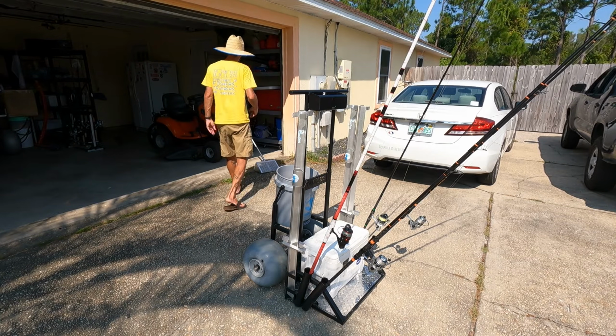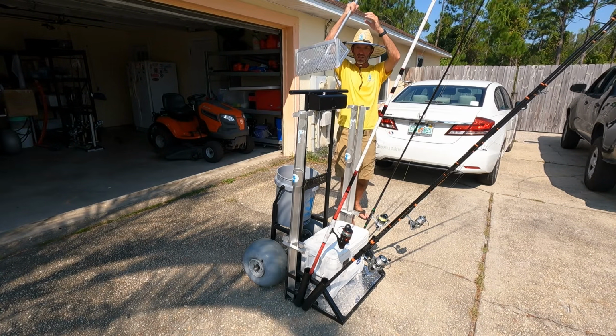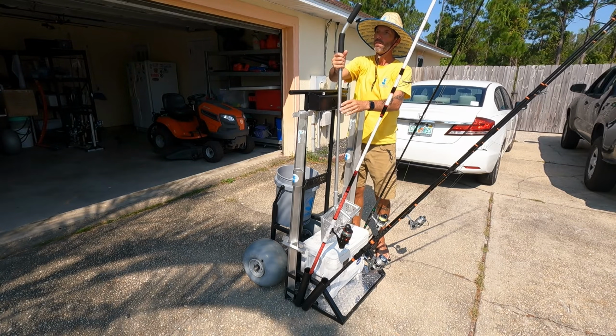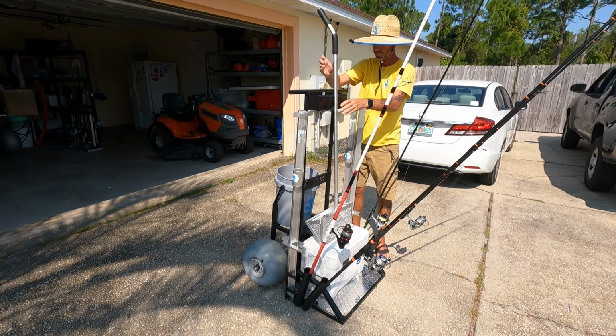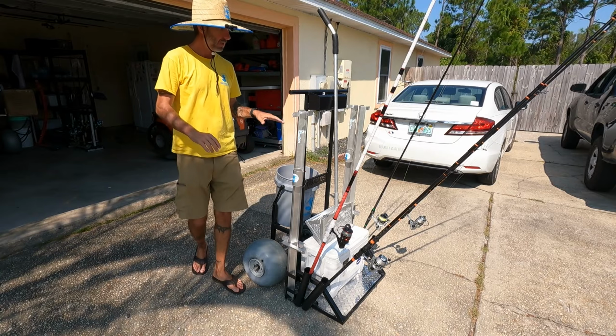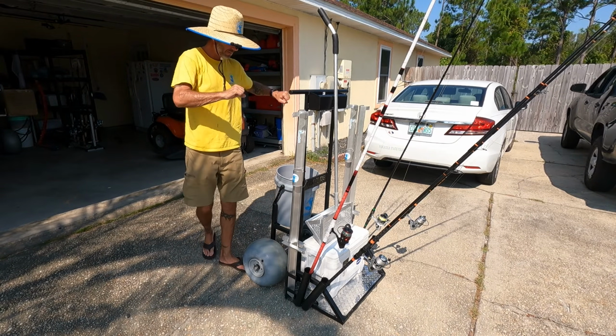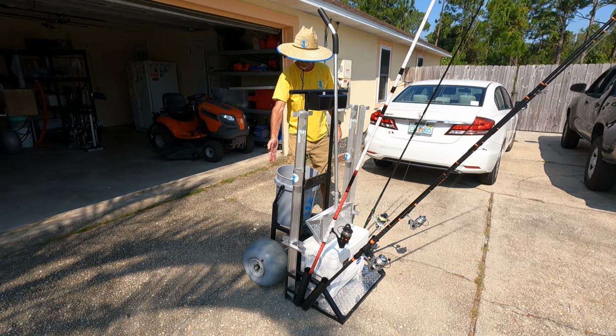Then you have the sand flea rake. Obviously, you got to take it. So I believe I'm going to try this setup where I put the rake right here on top of the cooler. Now this is the part where you got to strap everything down, right? Because as soon as you lift this guy, that bucket's going to fall off. There's no brace in the front of it.